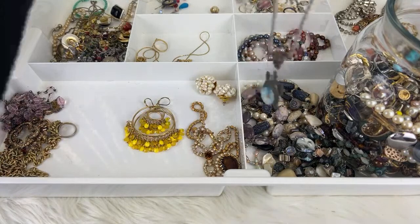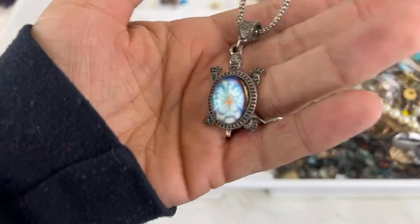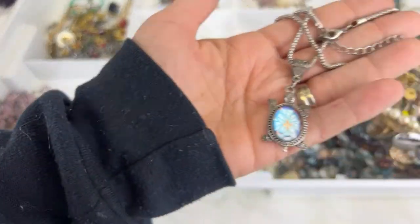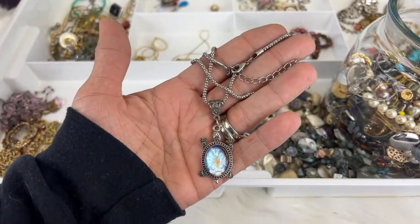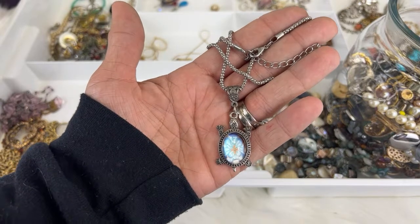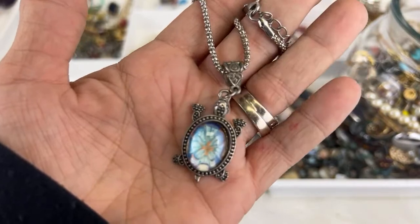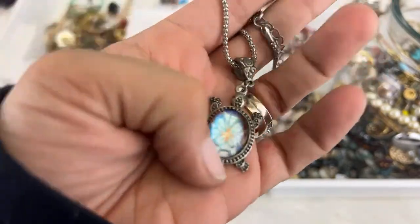This guy. Oh, he's so cute. How fun is that? I do not like the necklace. It is just like a Claire special. Oh, wow. And he's a cutie, a little turtle.